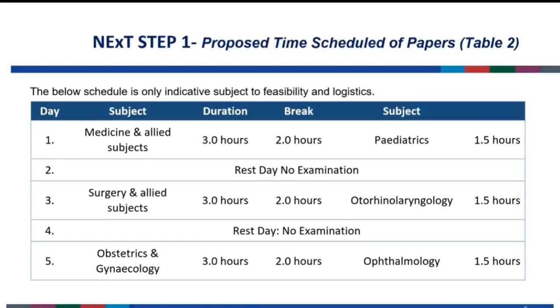And time is 1.5 hours. We are not keeping it every day. We are giving you a rest day. And obstetrics gynae, we have kept 3 hours, which I think is more than enough for you. So these are going to be the papers. You will have ample time to answer all those questions.